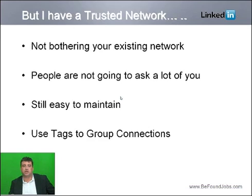So why then do you hear from people, well, Greg, I don't know if I want to add super connectors to my network. I'm not comfortable adding people I don't know to my LinkedIn network. I have a trusted network. You do hear that from people. And when I do, this is my response. You know what? There's nothing wrong with you using LinkedIn in that way. It's your choice how you want to use LinkedIn.